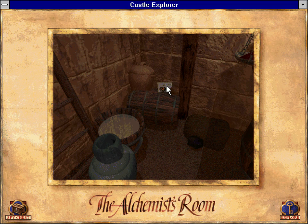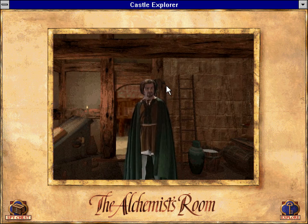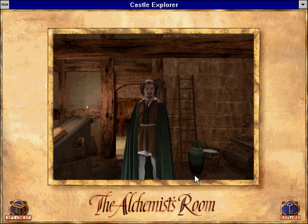A good disguise, but not good enough. Your low-down snooping stops here. Guard!